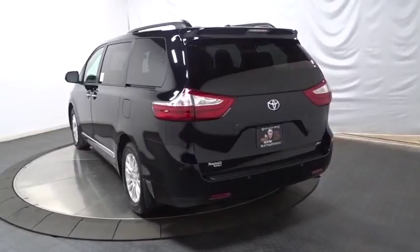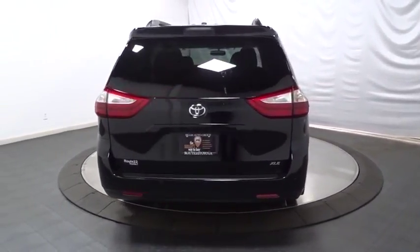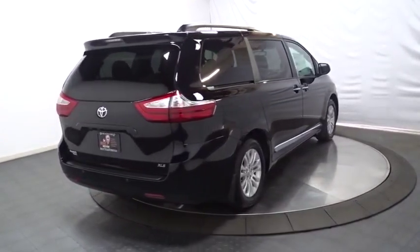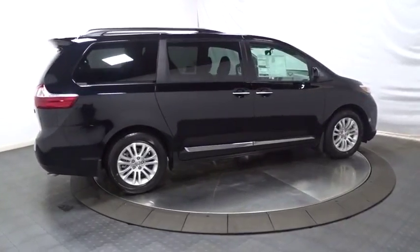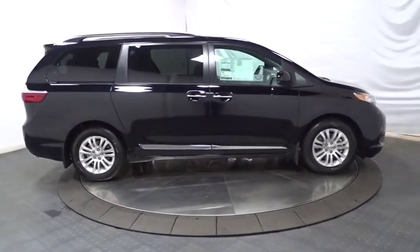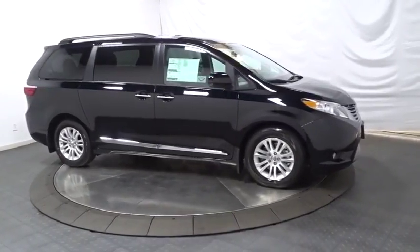This vehicle has less than 100 miles. Here are some of this vehicle's great options. Keyless entry, leather-wrapped steering wheel, front-wheel drive, electronic stability control, trip computer, compass, MP3 capability, clock, fog lights, HD radio, outside temperature gauge, tachometer, tinted glass, engine immobilizer, low tire pressure warning, power rear window sunshade.